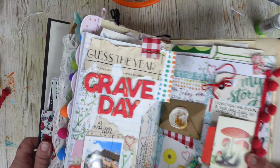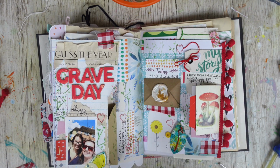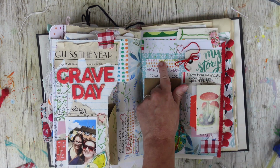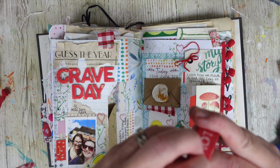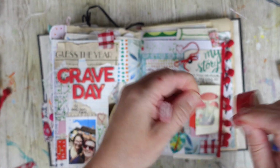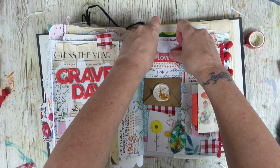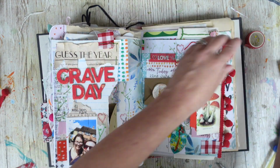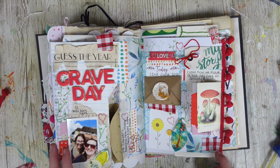I really love how I accidentally knocked off some of the paint from the Posca pens. I think that's turned out really great. Oh, I know what I was going to add. I am breaking the rules slightly, but I am going to add a piece of washi. Washi doesn't count, does it? Because I loved today, this particular day. There. I am happy with this.